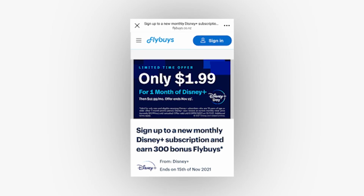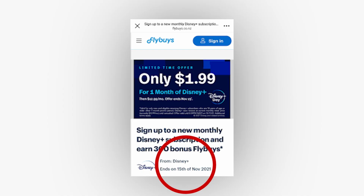So from spending $1.99 on that Disney Plus promotion, I was pretty much able to get a 100x return on my money. And unfortunately that Flybuys Disney Plus promotion has expired now. But yeah, it just goes to show how much money you can truly make from cashback rewards.